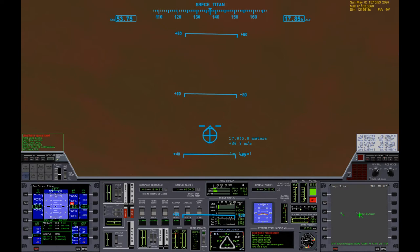Information. APU fuel 70%. Yep, we're going to keep an eye on that APU fuel. If it's absolutely necessary, we will turn it off, and we'll turn off our air flight control surfaces and use our reaction control system for control. Current altitude, 60,000 feet.